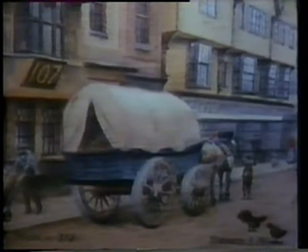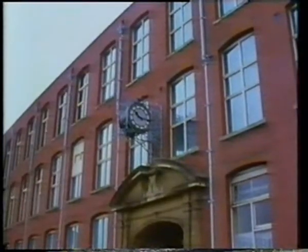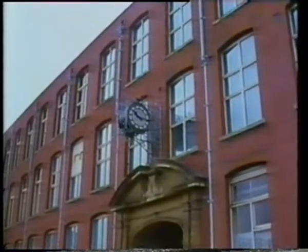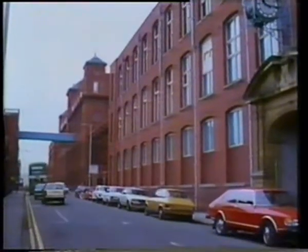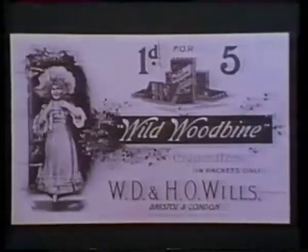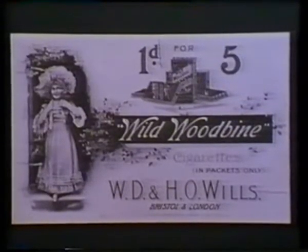Then, in the 1860s, new factories were opened in Bedminster, and it's here that perhaps the most famous cigarette of all time was made, the Wild Woodbine. Sold in packets of five for a penny and immortalized in the First World War, Woodbines were sent in huge numbers to troops in the trenches of France and Flanders.